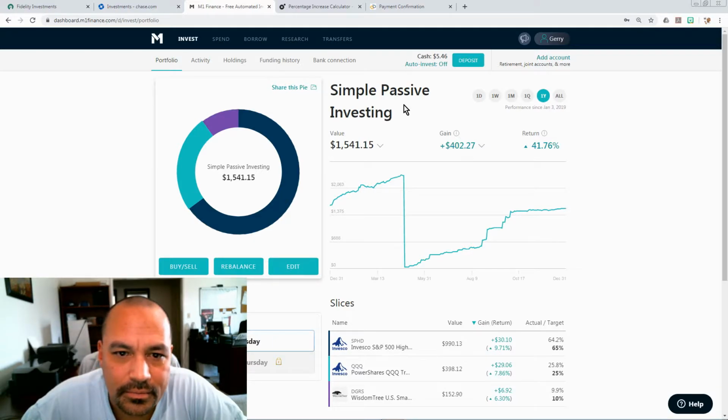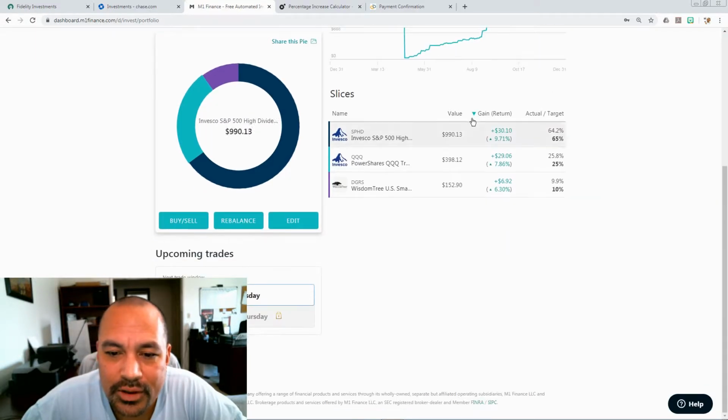And I have turned on weekly deposits. For 2020, I'm going to at least invest $10 per week every Monday into this account. I probably will not be changing anything.